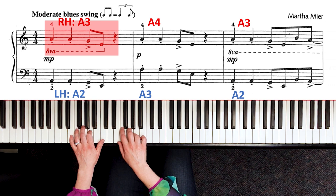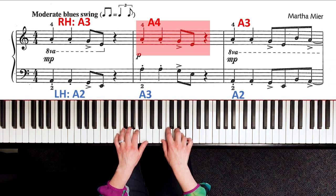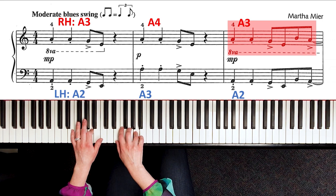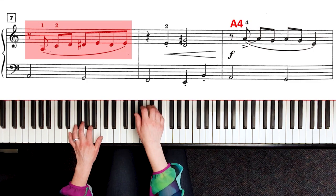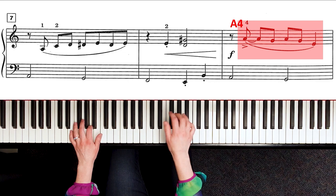Next measure two, the octave sign is gone. So I'm going to move up to A3 and A4. Measure three, back like the first measure, back down. And then I stay there. There's a hand position shift into measure five where the thumb goes on an A3. And then you stay there for a while. Hand position shift to an A4.